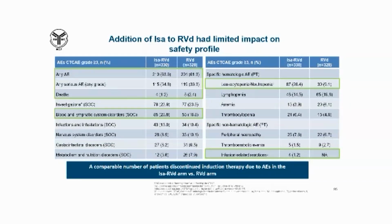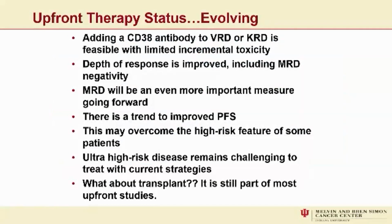And they did further analysis just to show the safety profile, and it looks like, again, I think the neutropenia and pneumonia can be one of the concerns. So really, what is my upfront therapy status conclusion is that it's really evolving. I think adding anti-CD38 antibody to VRD or KRD is feasible with limited incremental toxicity.